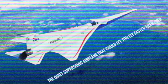After years of iteration, the X-59 is in the final stages of its build in Palmdale, California, at Lockheed Martin's Skunk Works division. Inside this high-security facility, the company designs and builds breakthrough aviation technologies, most of which we can't actually see because they're classified. But we've been given unprecedented access to see the X-59 as the final assembly takes place.